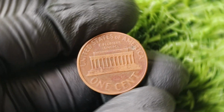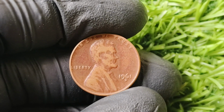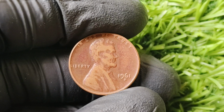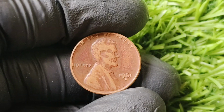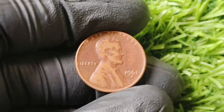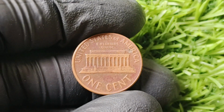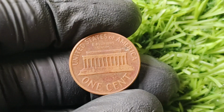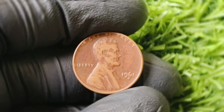Condition is everything. The better the condition, shiny, no scratches, no wear, the higher the value, and of course, get a professional grading. A coin expert can tell you if your penny is the real deal or just a regular copper coin. The market for rare pennies is hot, hot, hot right now. Serious collectors and investors are paying big money for those mint condition error coins. And believe me, it's not just the 1961 D penny. There are plenty of other Lincoln cents, wheat pennies, and even more recent coins that can be worth a fortune.